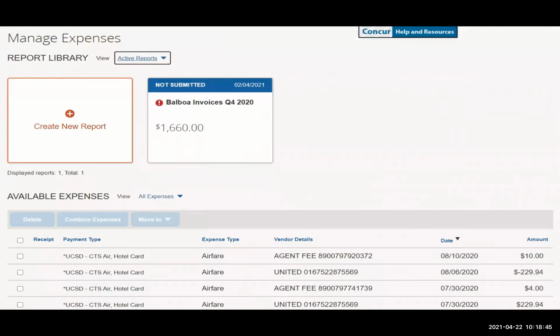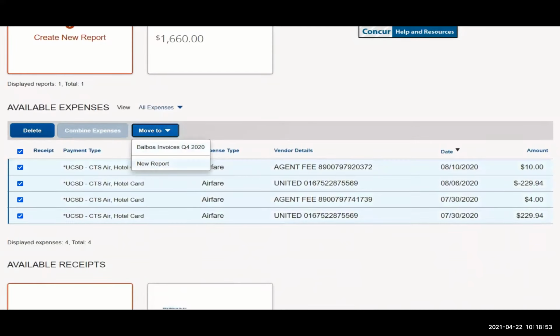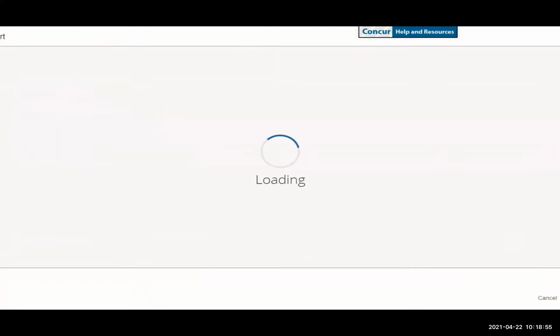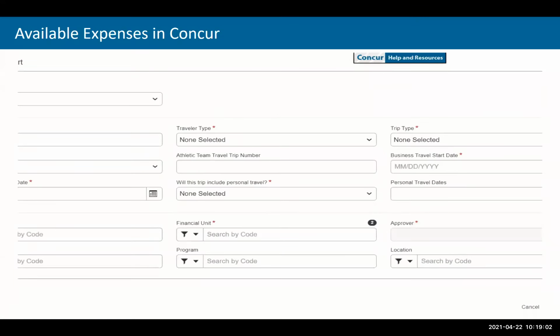You can see that I have put those transactions onto an expense report, and I still have some remaining. So I'm going to click the boxes for these 4 remaining airfares. I'm going to start a new report. I don't have an expense report ready for these, so I'm going to start one from here. Once I select new report, it takes me to the header where I can fill out all the trip information. Pretty cool, pretty easy.